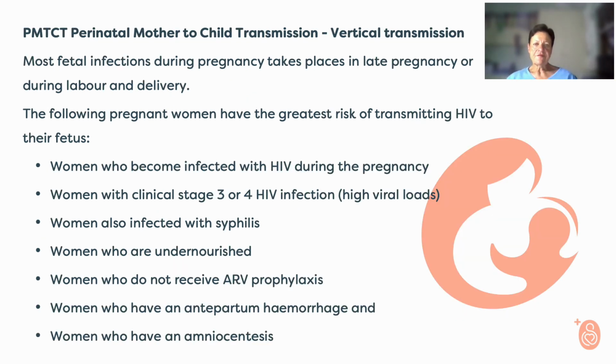Now, vertical transmission during pregnancy, as I've said, doesn't happen that often, but it happens in the following cases: when the mother becomes infected with HIV during pregnancy, because we have said that then the viral loads are specifically very high. When the mother is in an advanced stage of infection and hasn't got any ARV treatment before pregnancy and even now during pregnancy, so we again sit with very high viral loads. So the higher the viral loads, the bigger the chances of vertical transmission between the mother and the fetus.